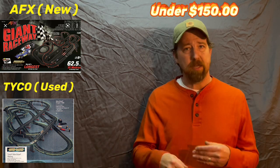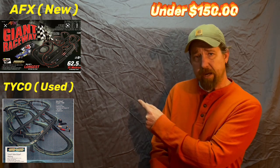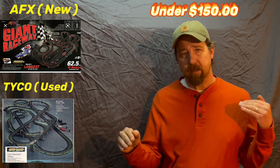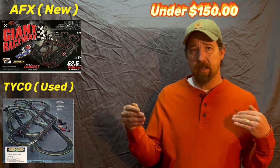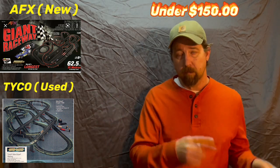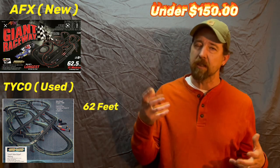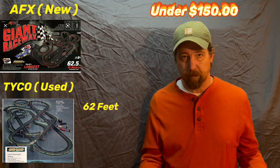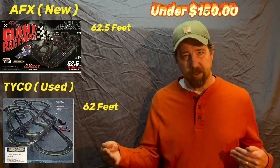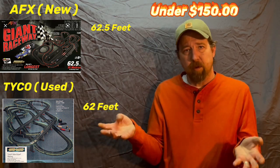So we're still using an analog-style HO track. Now the AFX, which is this one right here, the Giant Raceway, is an equivalent as far as the actual feet of track you can purchase. In fact, the new AFX has a half foot more than the Tyco. The Tyco was 62 feet of actual track, and the AFX right here is 62.5, so you're getting 6 more inches of track. Now we're comparing apples to apples and not apples to oranges.